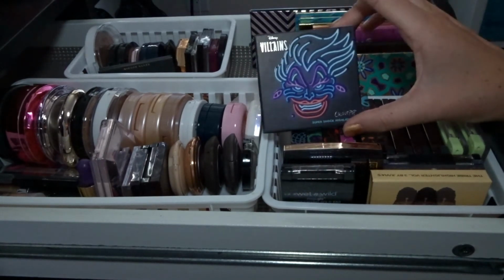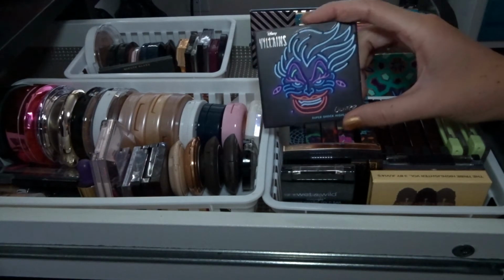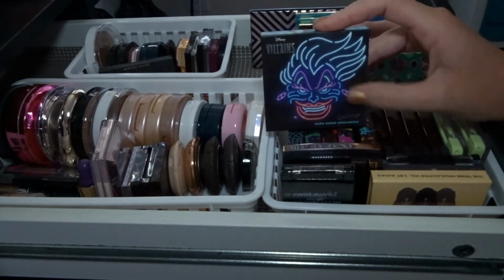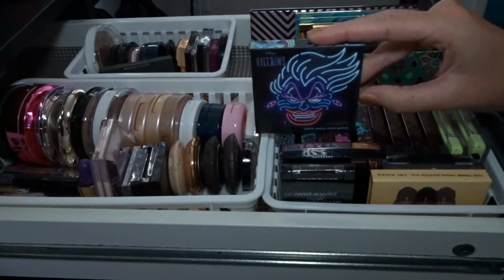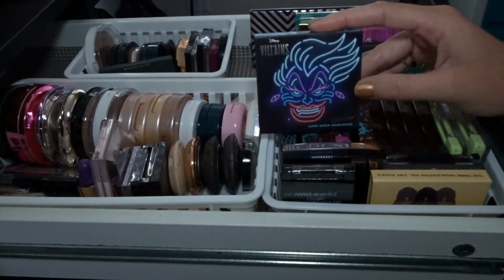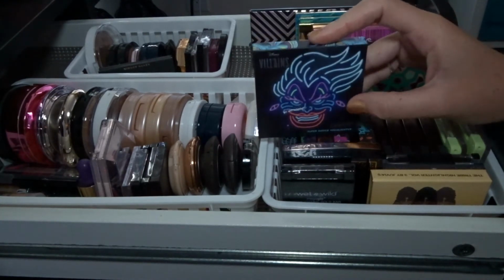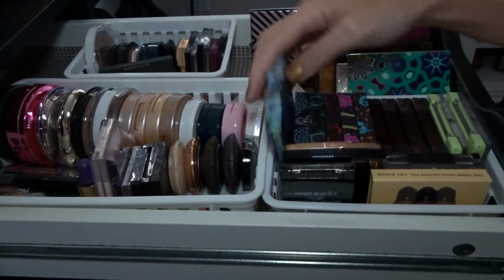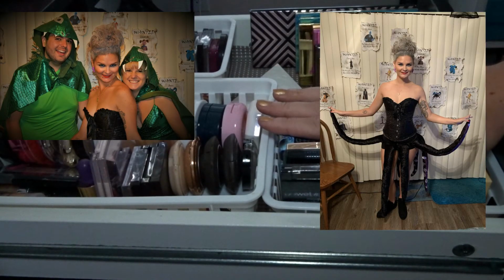So Ursula's my favorite villain, and this year my friends for Halloween held a Halloween party and everybody had to dress up as Disney villains, and obviously I was Ursula, and I made my boyfriend and my best friend be Flotsam and Jetsam, and it was great. If I remember, I'll insert a picture here so that you can see, because it was absolutely amazing.